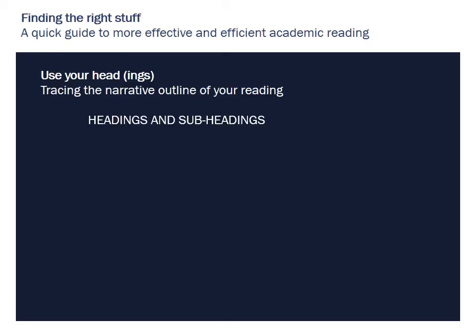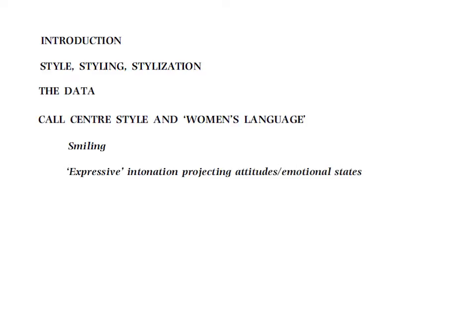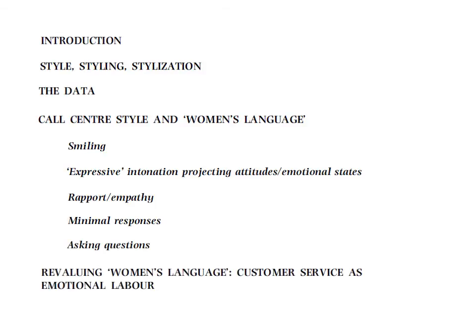Take a look here at our example paper by Deborah Cameron. This is what it looks like when I strip out everything from Professor Cameron's paper except for the headings and the subheadings. It's actually a very straightforward paper with an introduction, data section, and conclusion. You can also see that there's a theory moment, style, styling, stylization, where some key terms or concepts are being explained. Then there's the body of the paper, i.e. call center style and woman's language, and an argument section after the data is also presented, the one that starts revaluing woman's language. Notice, by the way, the quote marks around woman's language and expressive.